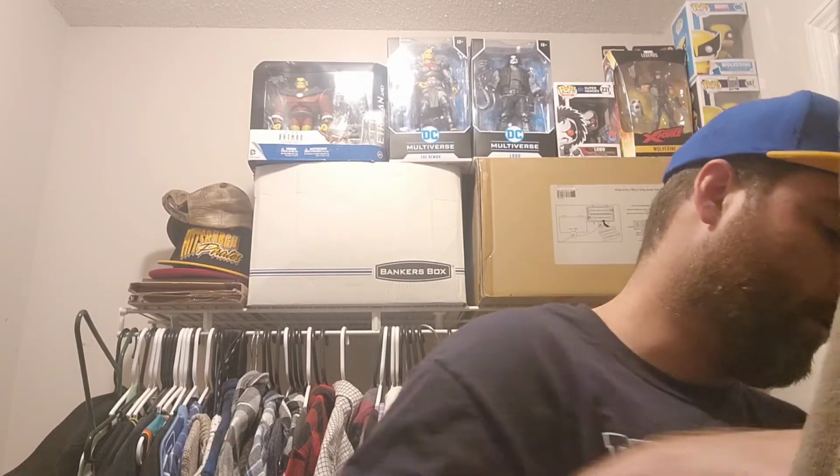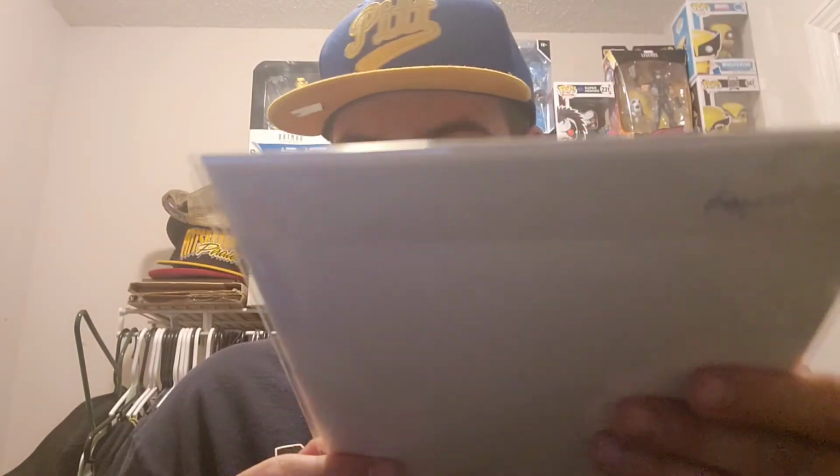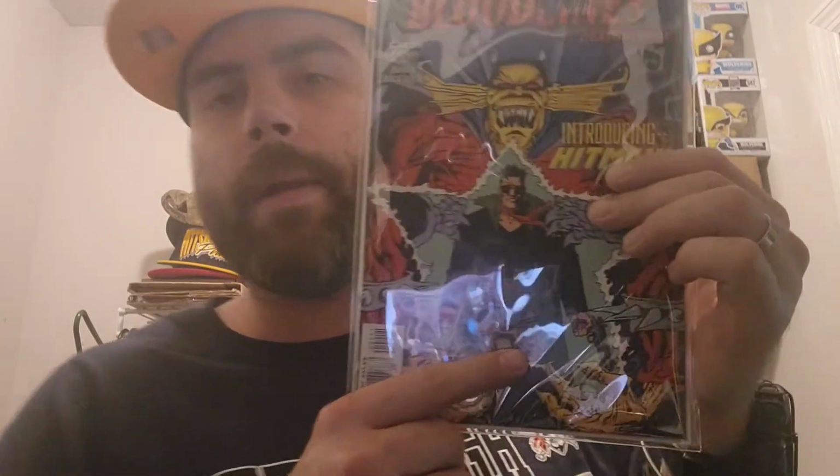Next up, my top 3 all-time favorite characters right here. Demon Annual 2, crispy copy here. Crispy book. I think I could get a 9.6 out of this. I don't want to say a 9.8, but it could be a 9.6 candidate. First appearance of Hitman, Etrigan. That's my holy trinity: Etrigan, Lobo, and Hitman. That's my top 3.